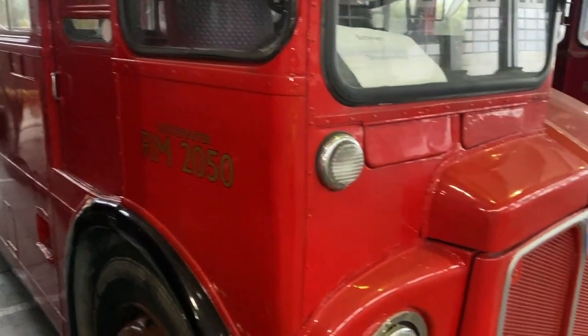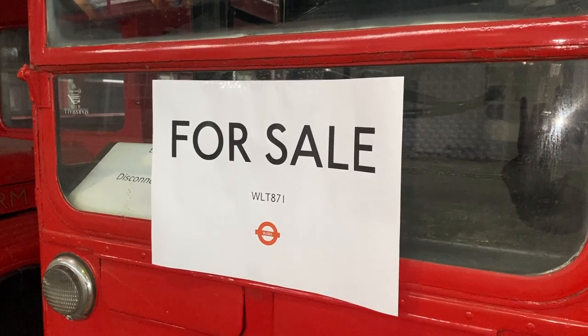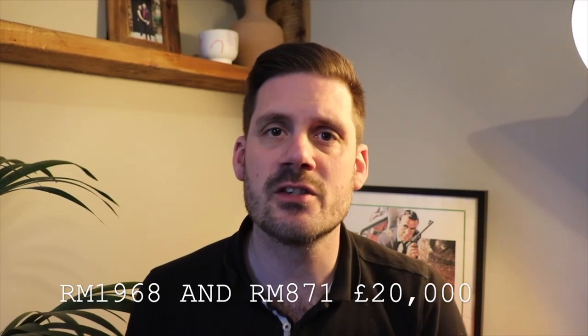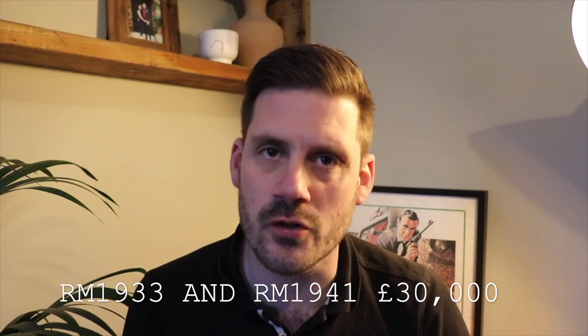So the last 4 buses have been split into 2 different categories. Some of these are actually in really good condition, but the only ones that are for sale are the ones that have the obvious notice in the window. 2 of them have a minimum bid of £20,000 each, and 2 of them have a minimum bid of £30,000. So what does this extra 10 grand get you? Well, it's actually mainly on the interior.